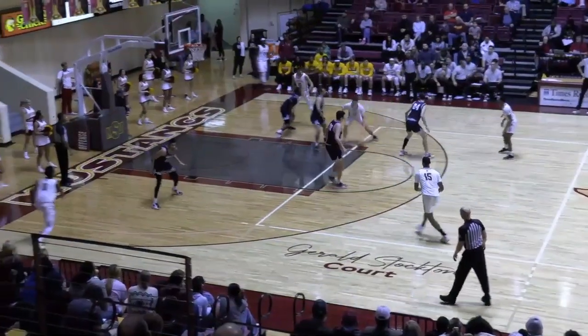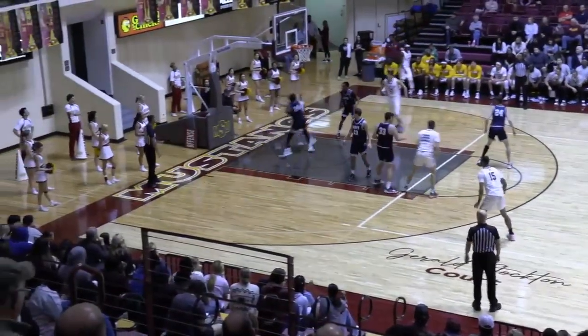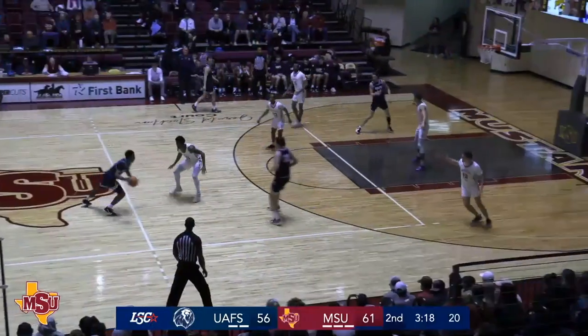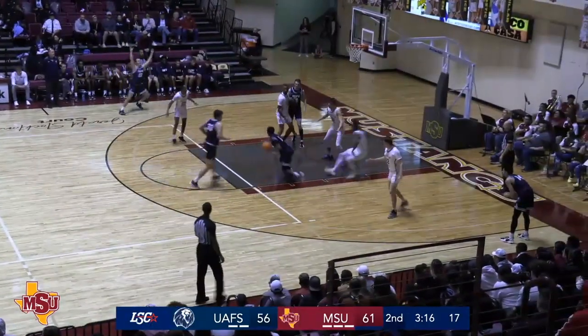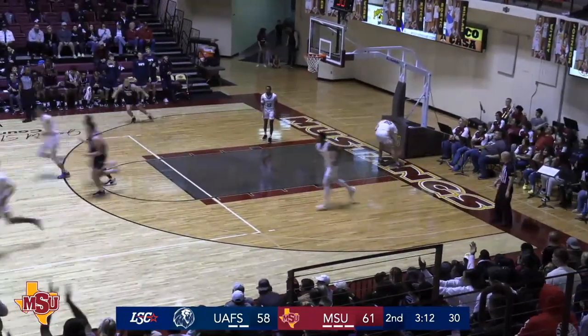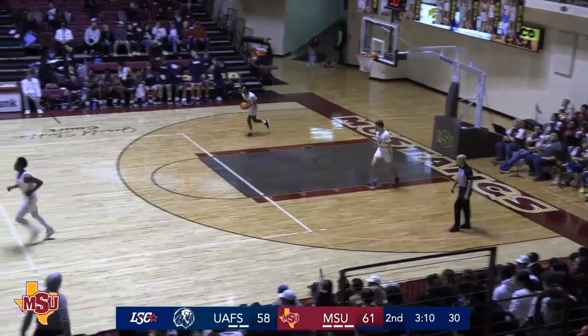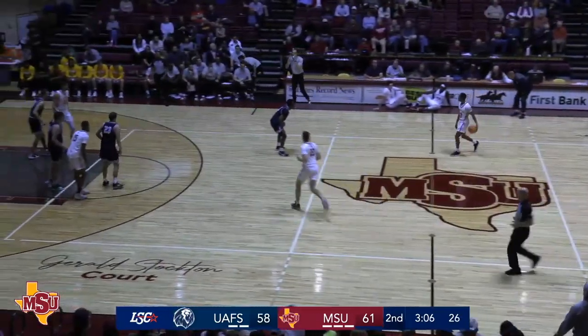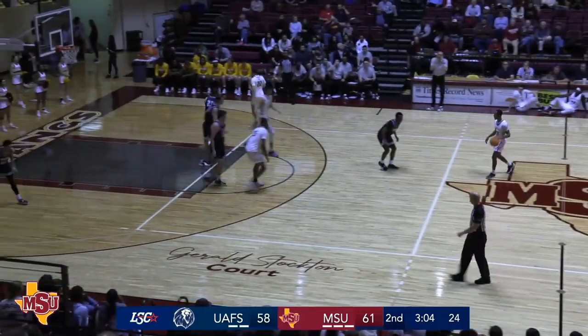Great finish by Davidson. It was kind of in no man's land there between the baseline and the rim, but somehow he wedged out enough room to get a high banker to go through. Bush drives into the lane. Mid-range jumper good. The lead is cut to 3 as Bush scores his 16th. Midwestern State up 61-58 with the ball and 3:05 to play.